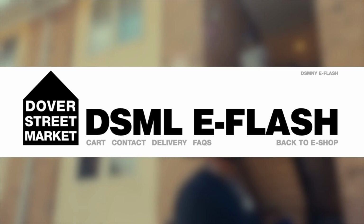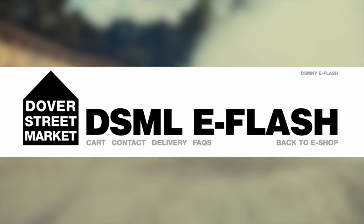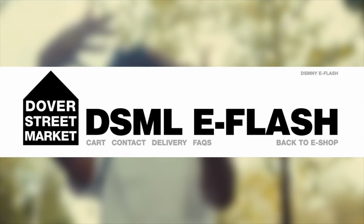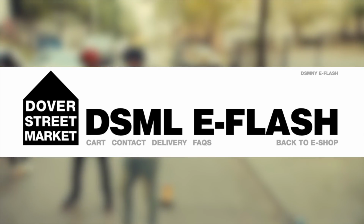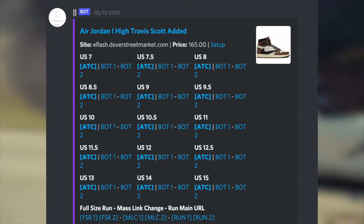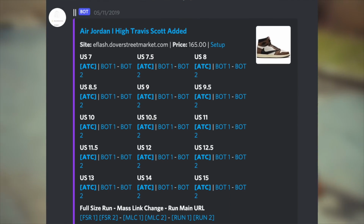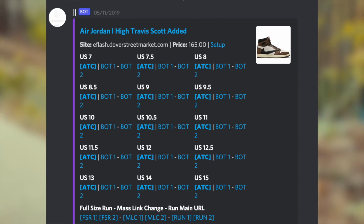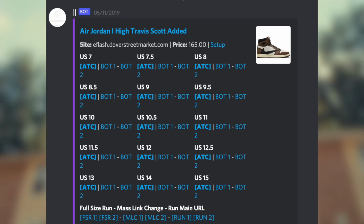Dover Street Market London usually drops at about 6 a.m. Eastern Time or 12 p.m. CEST. Although that's the normal drop time, as of recently, and by recently I mean the past year or so, they've been dropping from 9 to 10 a.m. Eastern Time, sometimes around 9:30 a.m. Eastern Time, which is 3 to 4 p.m. CEST. So if you don't see a drop at 6 a.m., it might be worth looking out for those times as well.